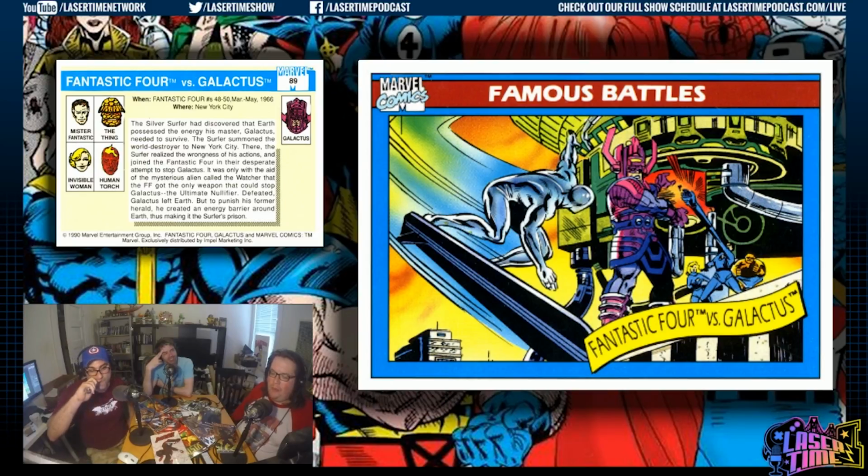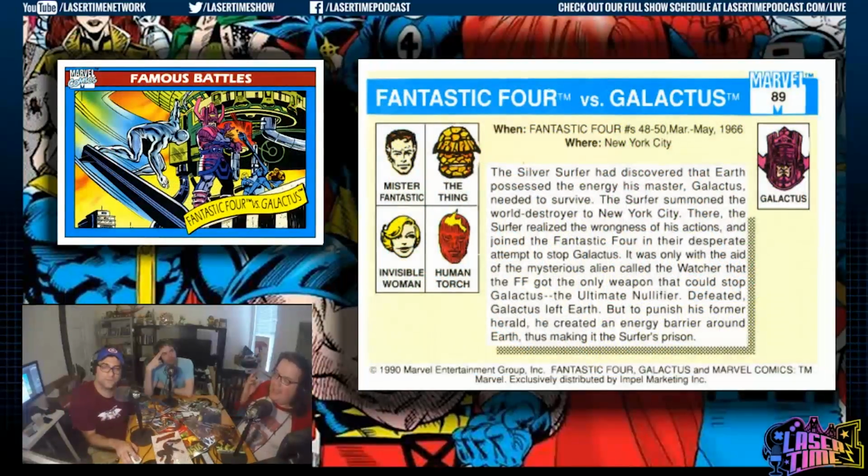So this is probably one of the most important Marvel stories of all time. This is the first appearance of Silver Surfer, of Galactus, of Uatu the Watcher. And this is from Fantastic Four 48 through 50. Also groundbreaking for its time of being a 3-part story. Yeah. It was rare in a Marvel comic to have a 2-issue long story. Yeah. 3 was out of the question.